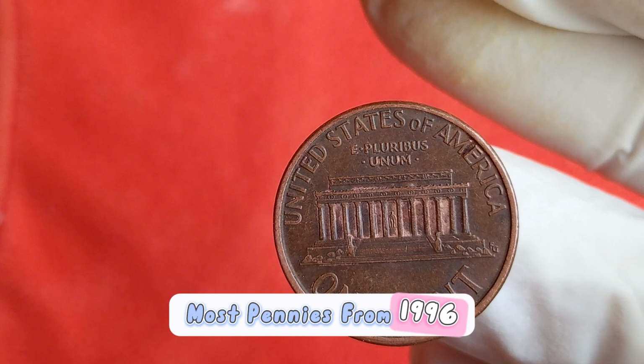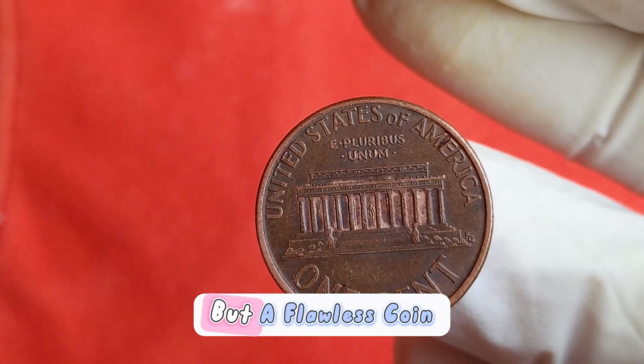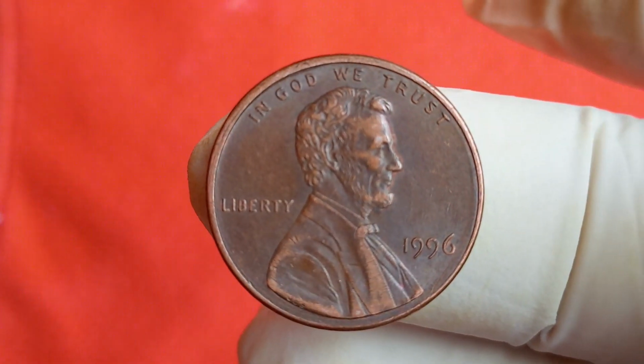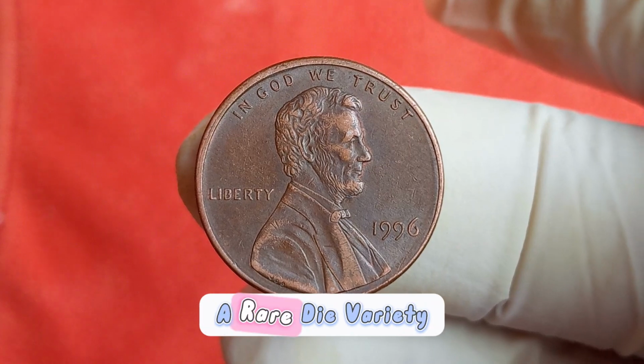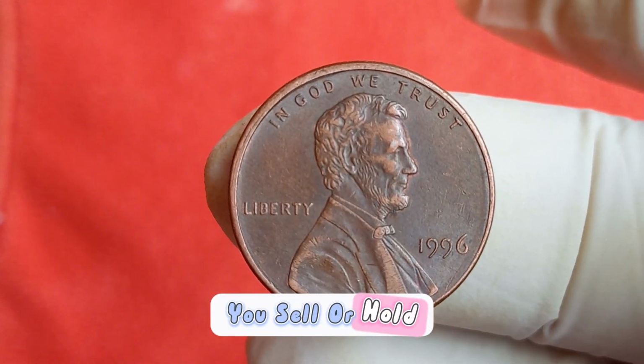Most pennies from 1996 are worn, scratched, or oxidized. But a flawless coin with vibrant red copper tones, that's a unicorn. And collectors will pay a premium for it, especially if it's a first strike, proof-like, or tied to a rare die variety.